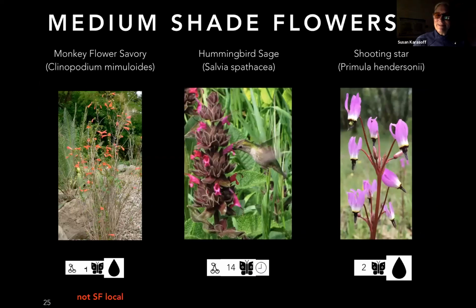Another couple of plants for those of you who really want to have an herb garden and have a very shady garden. Monkey flower savory likes a lot of shade. It also likes a little bit extra water. It's not quite from San Francisco. The San Francisco classic mint is coyote mint, but that thing wants a lot of sun. I have my coyote mint in partial sun and it hates life. It wants a lot more sun than that. Monkey flower savory can take a lot of shade, just a tiny bit of sun to bloom.